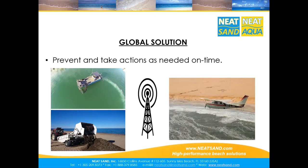No. Repeat the question. Yes. The question is, what do we do with the sargassum that we remove from the water with our boats?